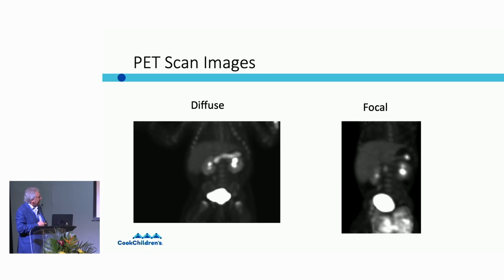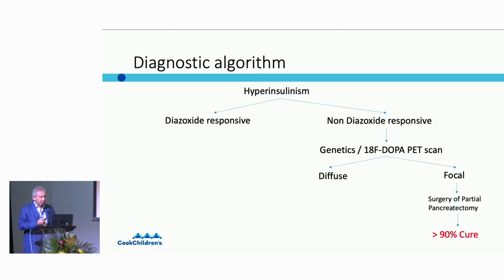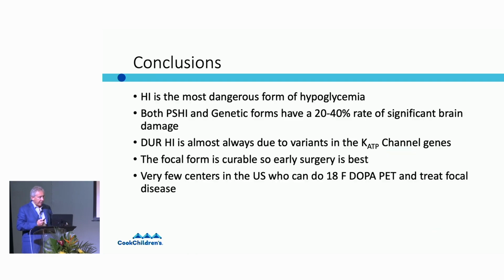And here you can see an 18F-DOPA PET scan in a diffuse patient. Here's the kidneys, here's the other kidney, the bladder. You can see the liver here, and this is the pancreas. And you can see that there is increased uptake throughout the whole of the pancreas. Whereas in the focal lesion, you've got your kidneys, your bladder, your diaper that the baby peed in, your liver, and here you can see at the tail of the pancreas is the focal lesion. And so the surgeon goes in, removes the focal lesion, and the patient is cured. And so this is why it's important, because we can cure the patients with focal disease.